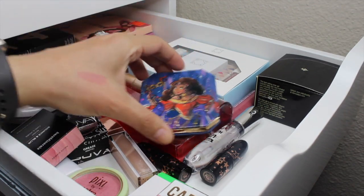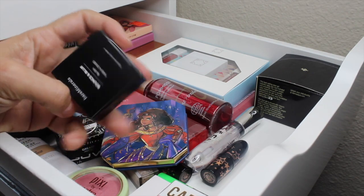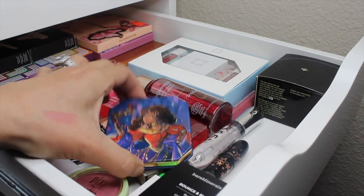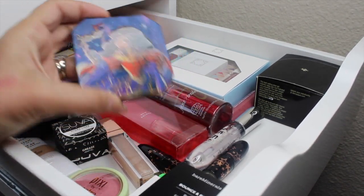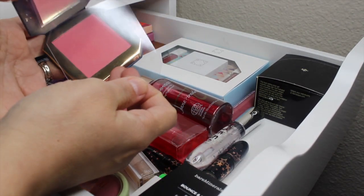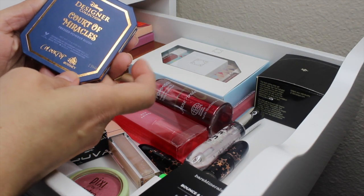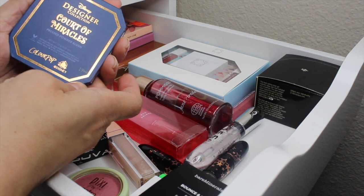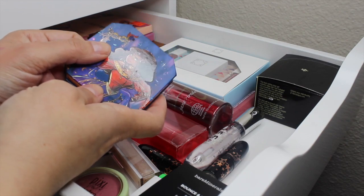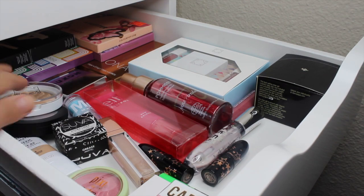I'm going to also pull in both of these blushes. I'm gonna pull in the Bare Minerals Bounce and Blur blush, the shade Mauve Sunrise. I wanna try this and I wanna try this guy. This is like the blush that came with that lip product from ColourPop, like the Disney collection. And this is Court of Miracles. I think I bought the Hunchback of Notre Dame set. I think. I'm not sure. So I'm gonna pull this in, this guy.